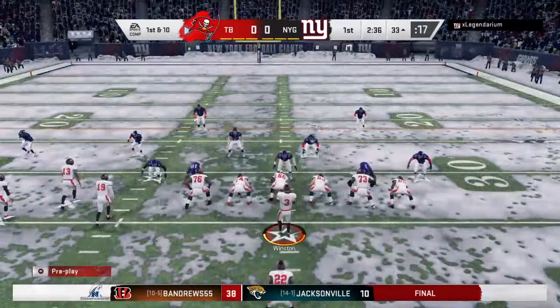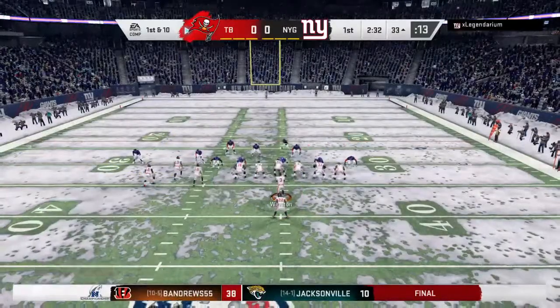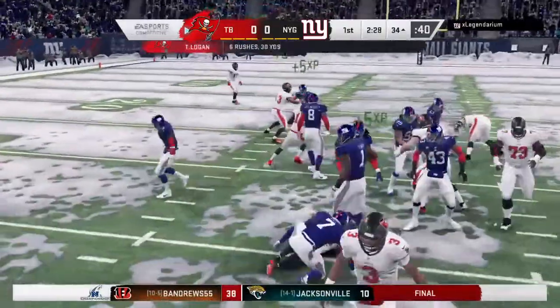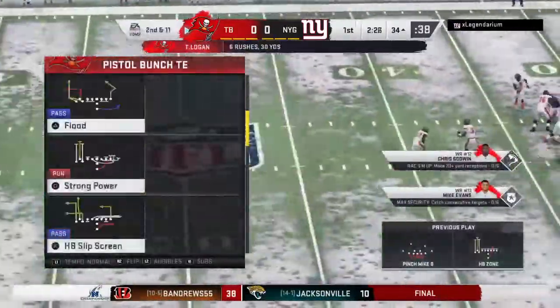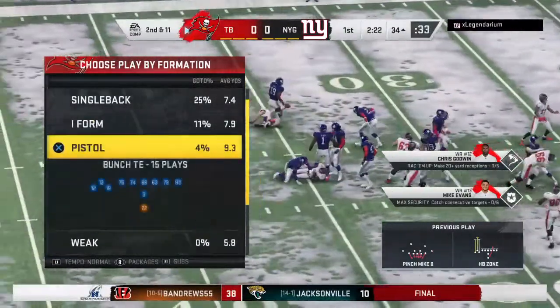So the drive takes him into Giants territory now. 1st and 10, down at the 33. They'll run it here with Logan. And he will lose yardage back to the 34-yard line. That's going to go as a loss of a yard, and it'll be 2nd down.